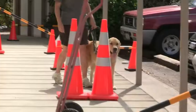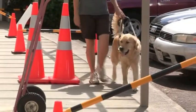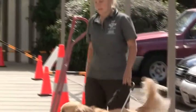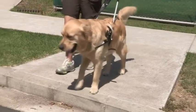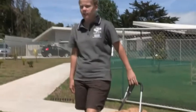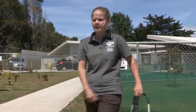If there's an obstacle in the path, so the dog obviously comes to a dead halt, what the dog's training will do is it'll teach the dog to go around the obstacle but then get back on that same straight line. The other thing that we will teach the dog to do is to stop at all curbs, be it a driveway, a road, because obviously we've got to assess the traffic then to see whether it's safe to cross.